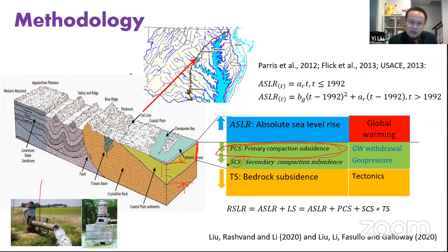Then there's another part about this one, right? The creep consolidation. It means if the overall pressure doesn't change, but there is a natural compaction of that, we say that is creep subsidence. There is another one, you know this line, right? So here is the basement rock. The basement rock has subsidence.